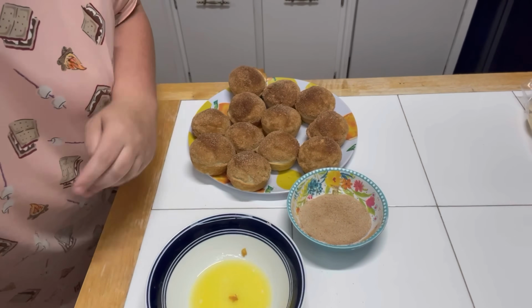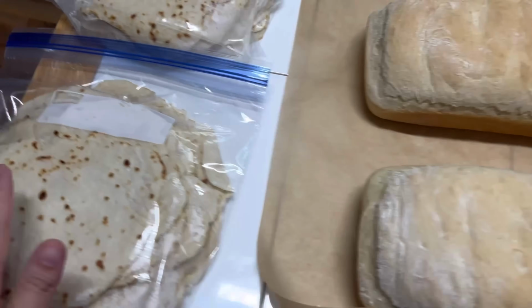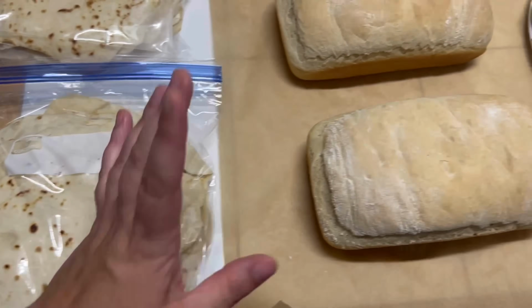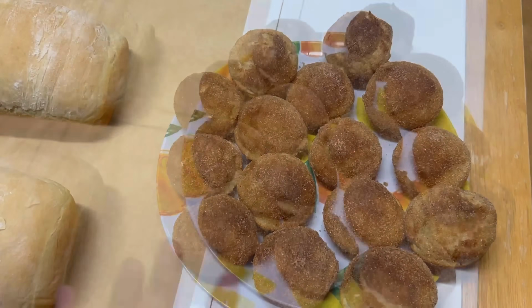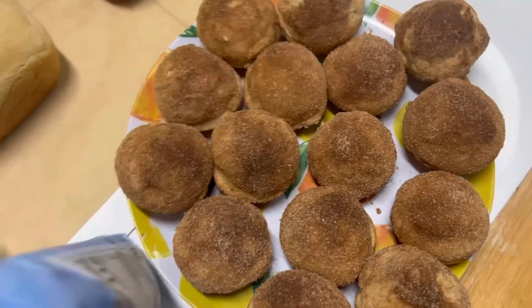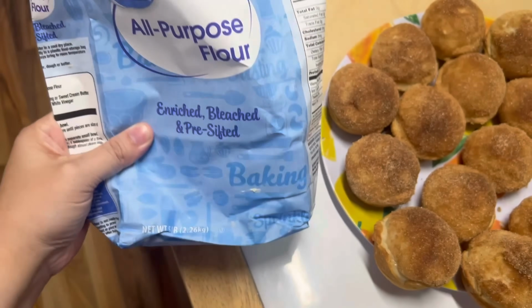I have 3 more cooking in the oven. Prep work done this week. I have 32 tortillas that I made. Handmade tortillas, baby. 2 loaves of bread. And I have 15 cinnamon sugar muffins. You're probably wondering, Brooke, do you even have any flour left? And the answer is, yeah, about a cup in there. Yeah, I know.